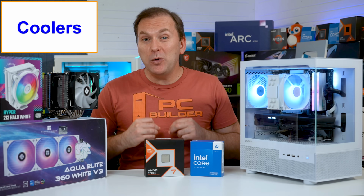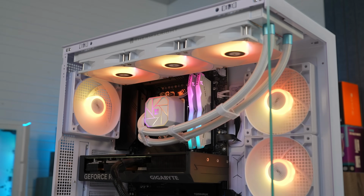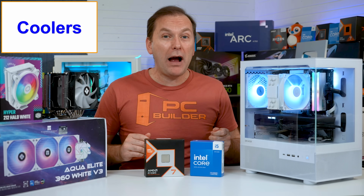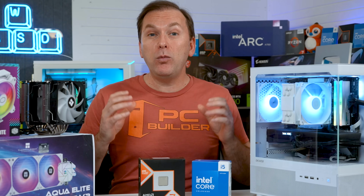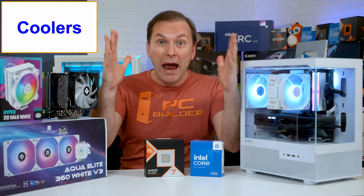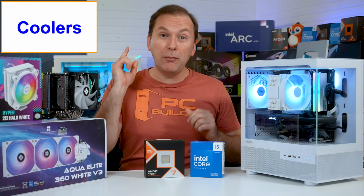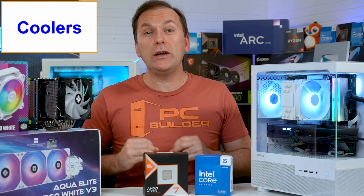Let's talk about CPU coolers, because they have become increasingly important in 2025 as CPU makers look to push their chips as fast as possible, eating more power and producing more heat. Basically, if your CPU overheats, it will throttle your performance, and that's bad. Generally, the more cores a CPU has, the more power it requires, and I'm looking at you, Intel i9 14900K, and the more cooling it will require.